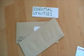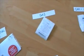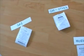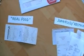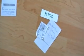Some example categories include essential utilities like electric and water, non-essential utilities like cable or internet, gas, other car-related expenses, real food, junk food and restaurants, clothing, household items, books and magazines, movies, and miscellaneous. Add whatever categories you need to.